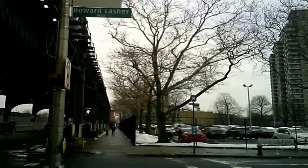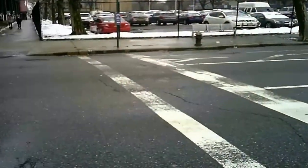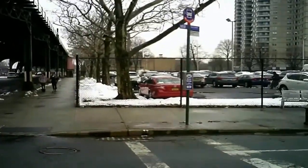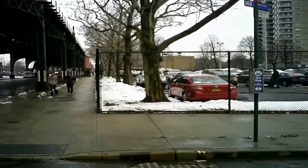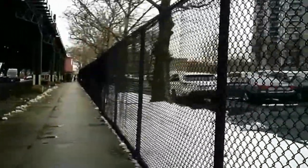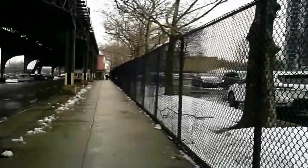Hi, and welcome to my walk in what I will refer to as the West Brighton area of Coney Island. We are heading north, crossing Neptune Avenue by West 6th Street. The elevated train line you see to the left is the F train.